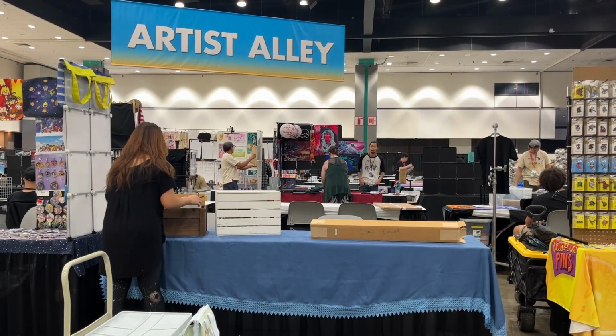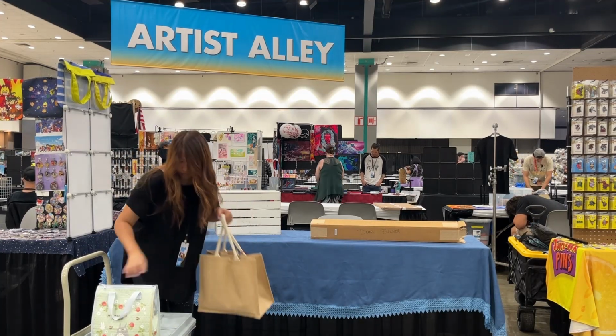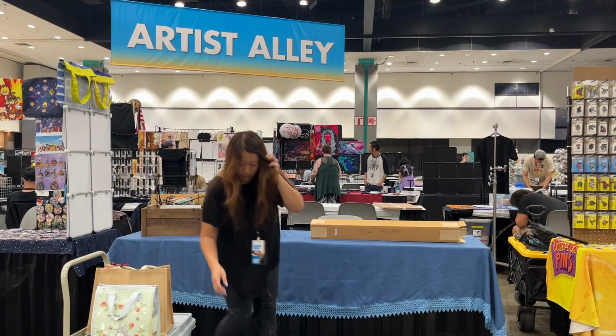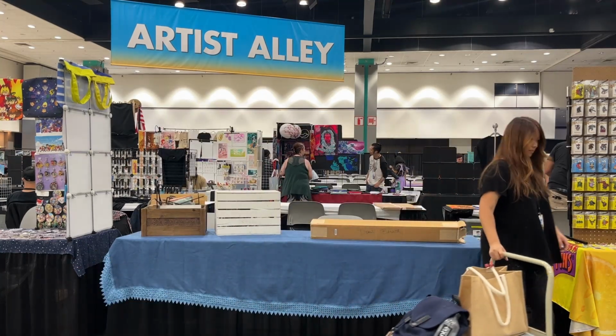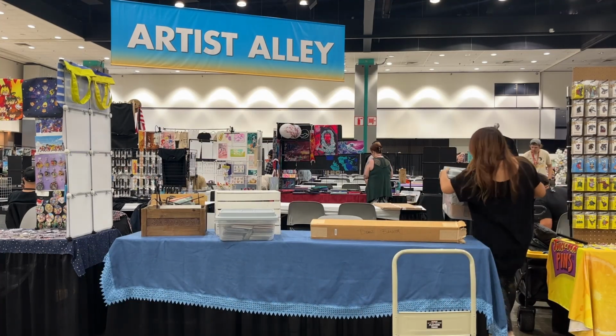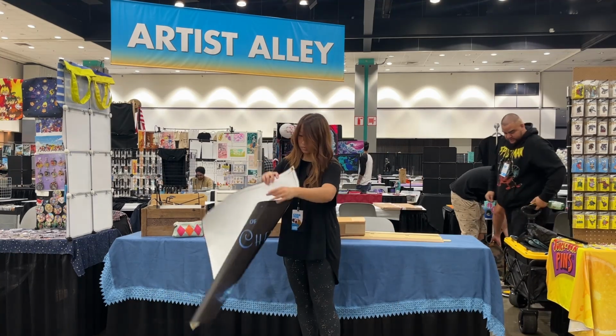I love these crates. You can get them at Michael's or Home Goods, and they not only store some of my equipment, but they also are my infrastructure for my display setup. I got here early so I can take my time filming and you can see how I set things up. After loosely organizing where everything should roughly go, I'm taking out my banner.